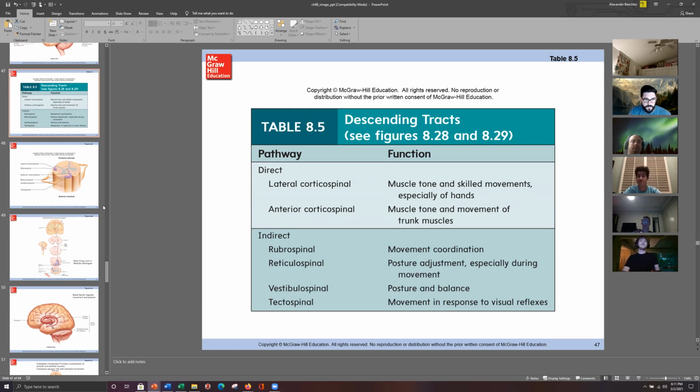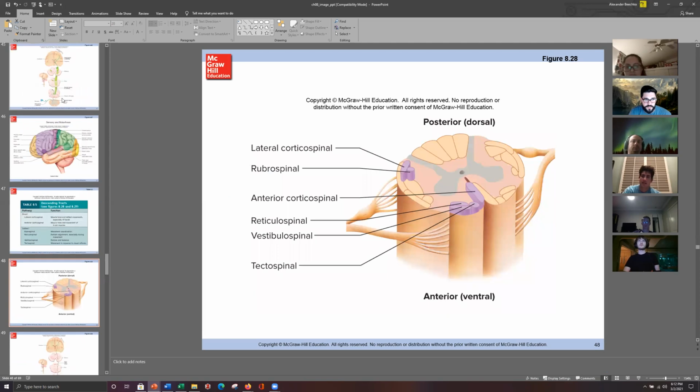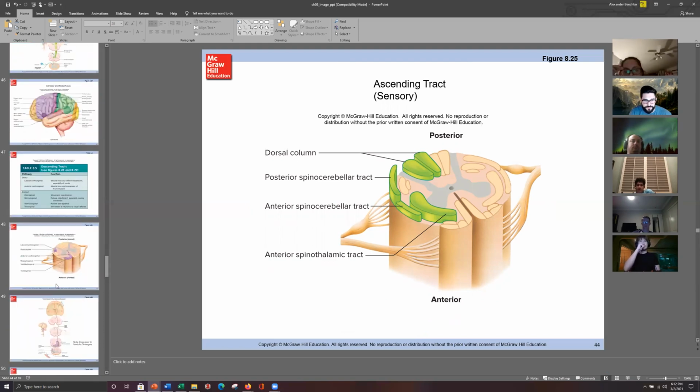All right. So here's where we find each of those pathways, each of those columns. So we have our lateral corticospinal and rubrospinal just here, right next to our other pathways. Let me see, I've already forgotten the names of those. We have our posterior spinocerebellar tracts just here. That's what they're called, spinocerebellar.